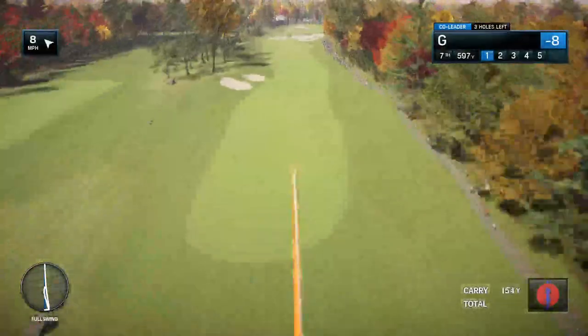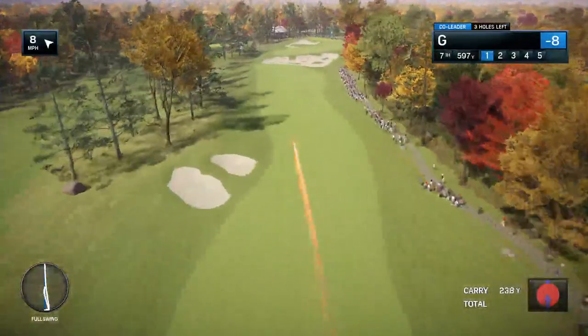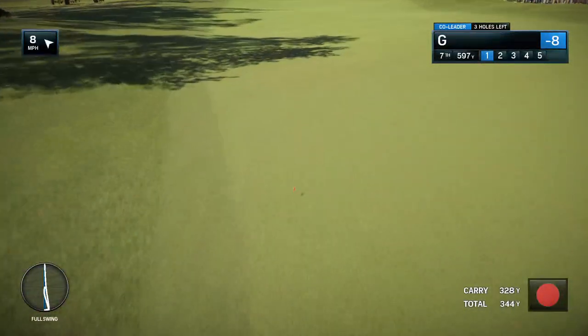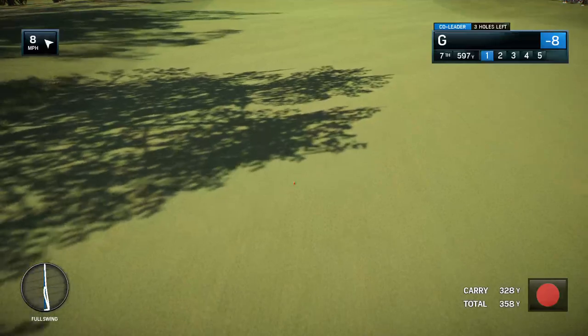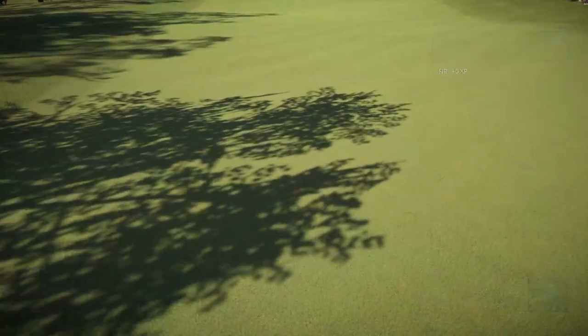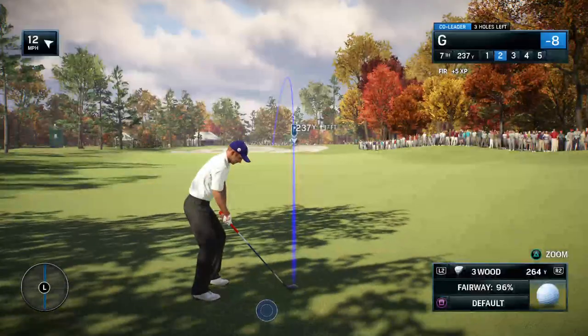Grab the fire extinguisher. Put out the... That ball is on fire. It's melting going through the air. Just blasted that tee ball, Frank. Second shot.